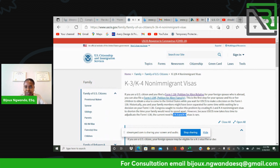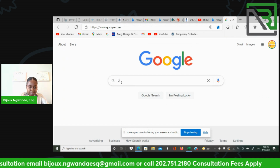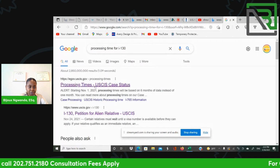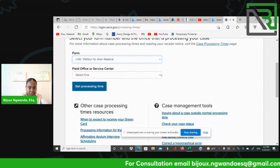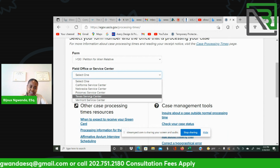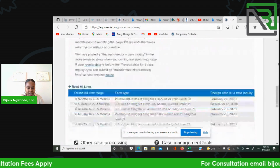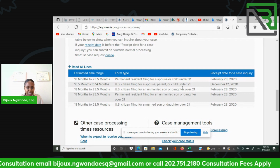Let's check I-130. Okay. Processing time. We go here, processing time. We're just going to go with one example, processing time of I-130. And then we select one center, Vermont, and let's go for Vermont because most of the time I send to Vermont and sometimes I send to Texas. Let's go with Texas. Okay. Texas processing time. When we go with U.S. citizens filing for a spouse, parent, or child. Okay. How long does it take?